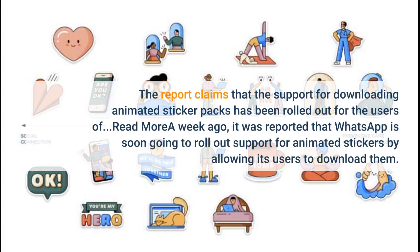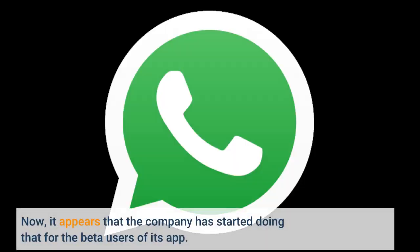The report claims that the support for downloading animated sticker packs has been rolled out for the users of... A week ago, it was reported that WhatsApp is soon going to roll out support for animated stickers by allowing its users to download them. Now, it appears that the company has started doing that for the beta users of its app.